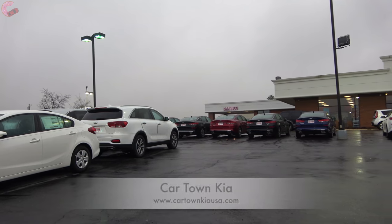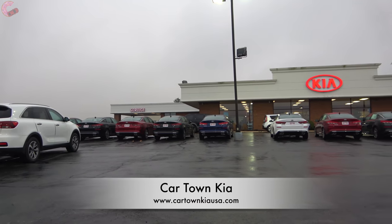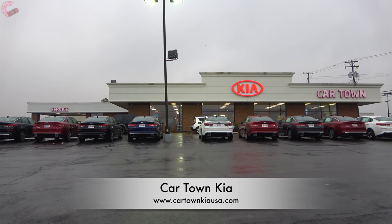That certainly sounds like an appealing formula, which is why we're at Car Town Kia today to try one out.